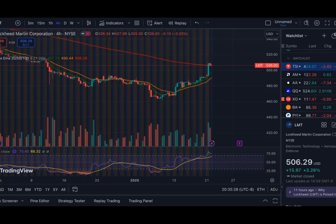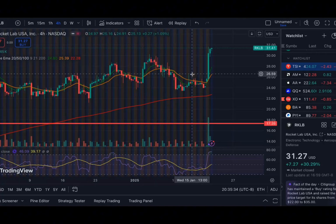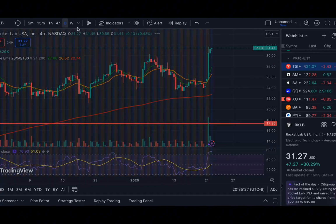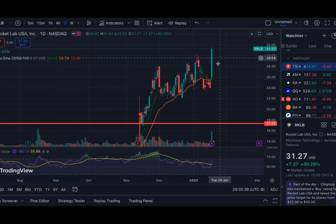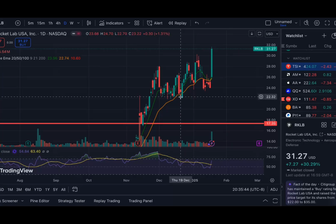Now, what you want to watch for RKLB is just the pullback, right? The pullback is going to come. Just wait. It's going to go up again. Look, it's happened before. We were at 31 the first couple of days of December. We pulled back to 23. It's fine. It's all good.